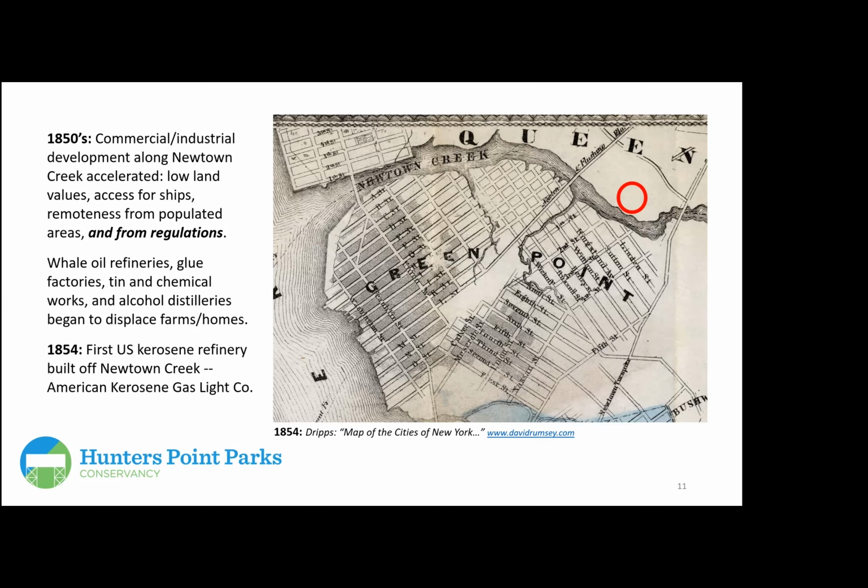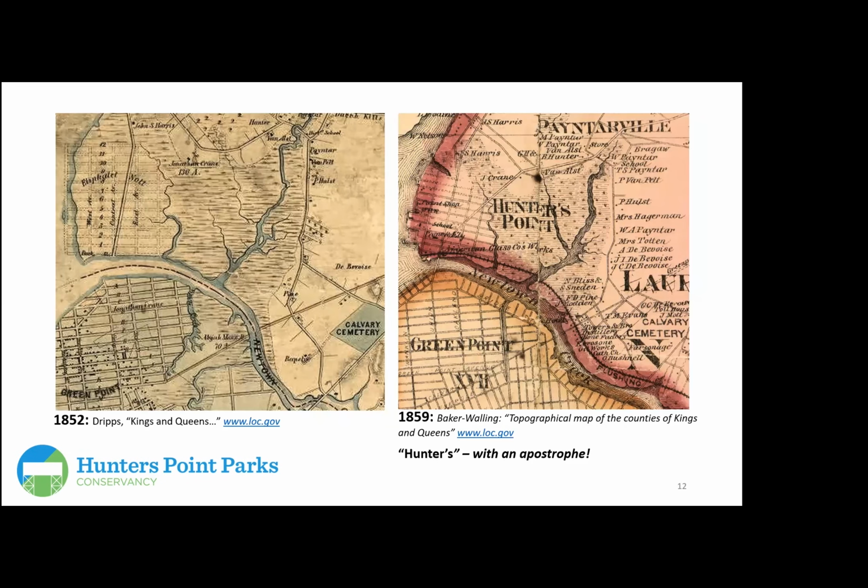In fact, everybody wanted more factories. Everyone was constantly promoting the area of Newtown Creek and southern Long Island City and Greenpoint as an ideal place for a factory. Come on down and do whatever you want, dump all your garbage right into the river. What a shame for us now.